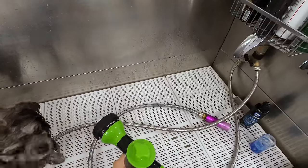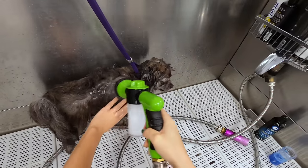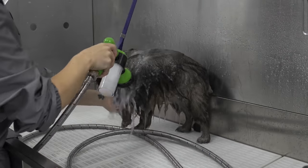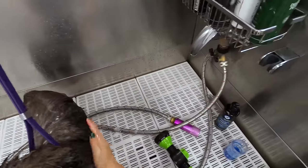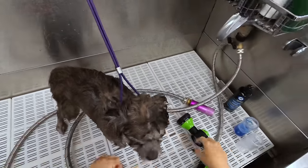Okay, now we're gonna use some de-shedding conditioner. Good boy. Good boy, buddy. Don't be a suck.